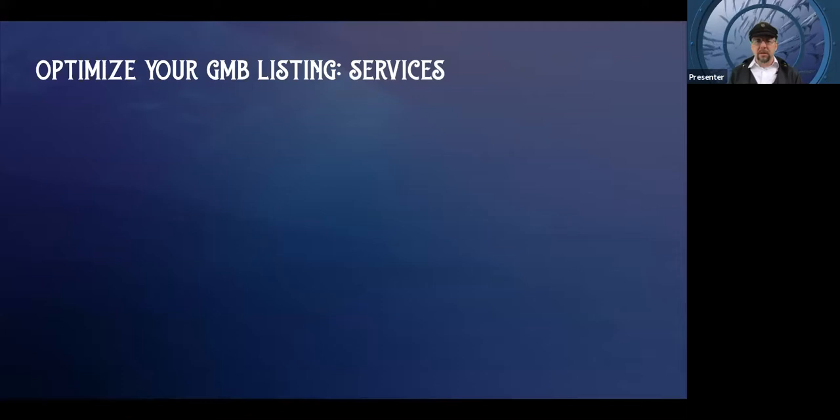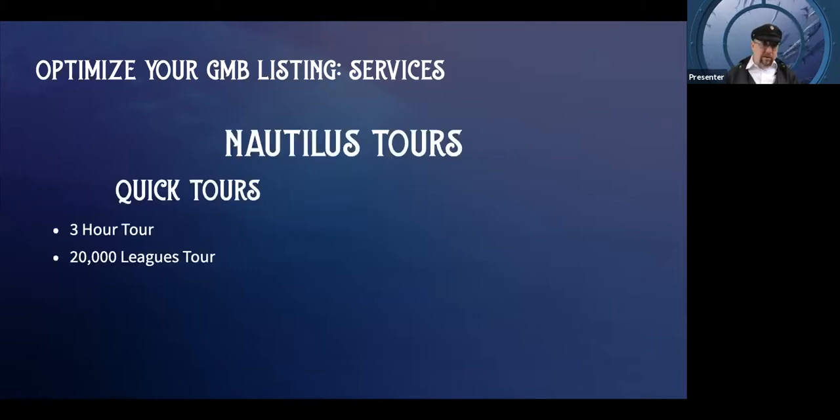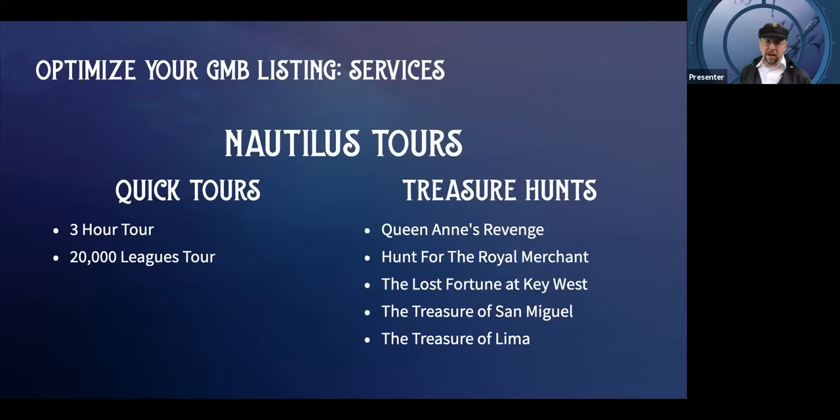When it comes to your services, think about the service section as a menu board. You can list broad categories of the services you offer, then the individual services and pricing. So to go back to my Knowledge Tours example, we've got the quick tour, which is a 3-hour, or the 20,000 Leagues tour. And then we've got Knowledge Treasure Hunts, which we've got the Queen Anne's Revenge, the Hunt for the Royal Merchant, and the Treasure of Lima.